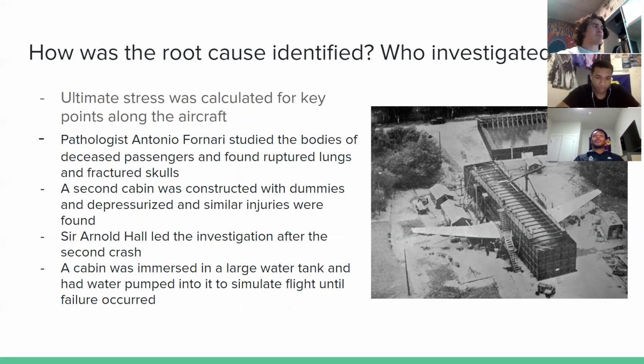So after that second crash, Sir Arnold Hall led the investigation, and like you can see in the picture here, they took the plane cabin and put it in a giant water tank, and then they pumped water into it and tried to adjust the pressure coming in and out of the cabin until they could figure out where the failure occurred, and they found very similar results in the water to the actual cabin depressurization.